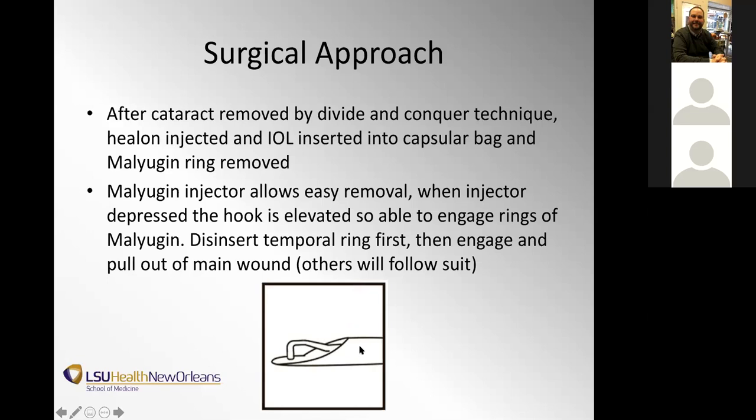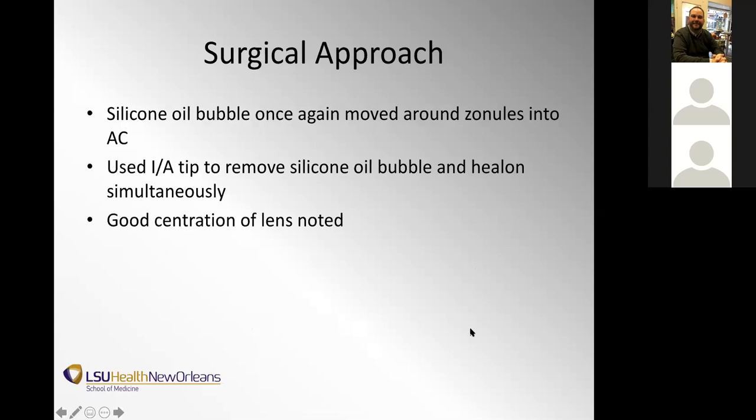And when you depress the injector and this goes this direction, it actually elevates up. So you can kind of catch it with that hook on the end. So disinsert the temporal ring first, then engage and pull out of the main wound, and the others will follow suit.